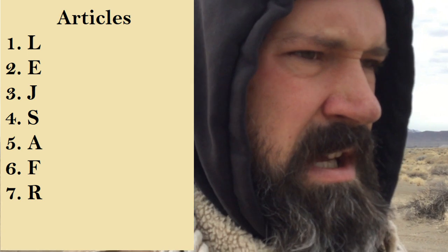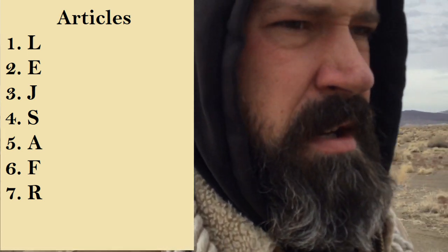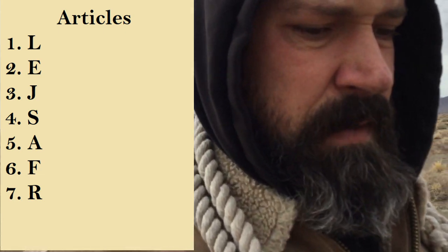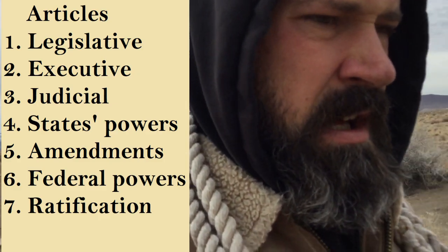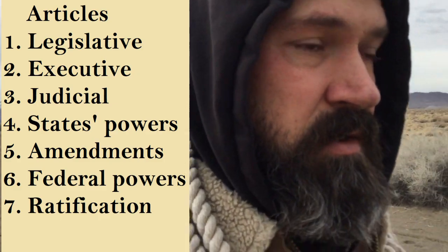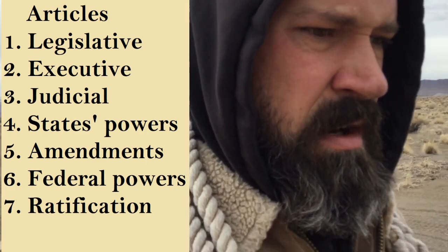So if you look at the Articles, and you take the first letter of the basics of the Articles, you'll get Legsafer. And so if you know Legsafer, then you should be able to get the legislative, executive, judicial, states' rights, amendments, federal rights, and ratification. Legsafer. And if you can remember those, then you can go deeper, right?